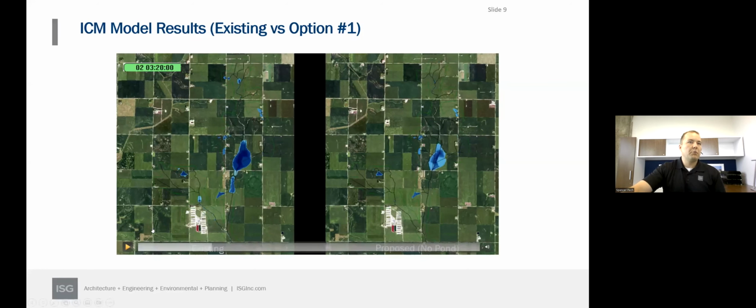And actually, we were able to use this model to take a look at something. We had improved this main in the model, but we had not considered some of these branches over here yet. And we were able to use this model to identify some of these additional branches, point them out to the landowners and say, hey, here's some additional areas we need to consider for improvement to really get the most benefit out of our improved outlet. So that was another value that the model was able to bring us in this design.